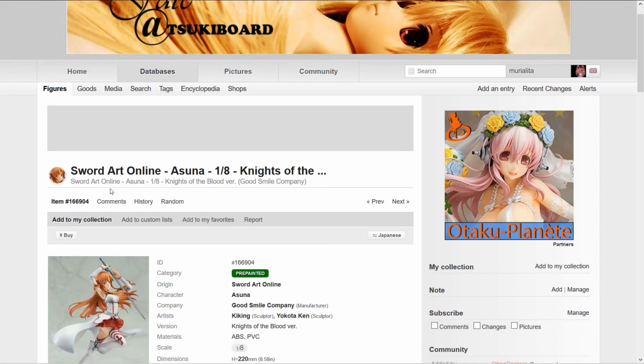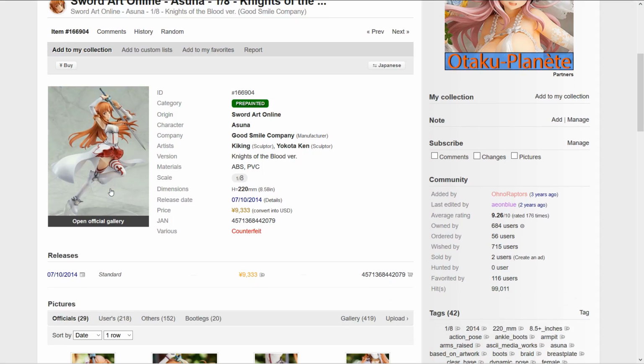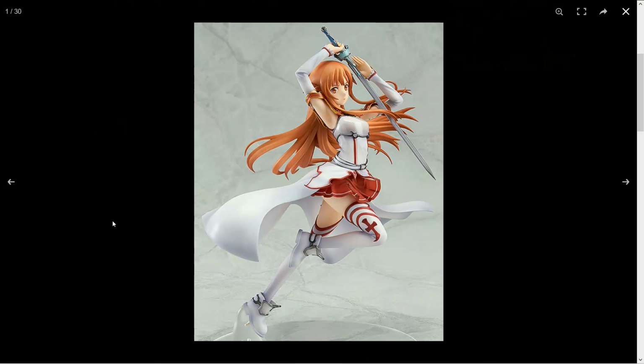So Manuel is also asking about Asuna from Sword Art Online. This is the Knights of the Blood version by Good Smile. Came out July 10th of 2014. MSRP was 9,333 yen. And yeah, this is a very nice looking Asuna figure. And I considered her. I eventually wound up choosing the Kotobuki one, mainly because this one was still pre-order at the time.